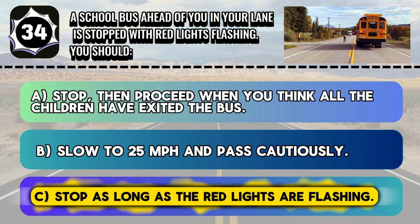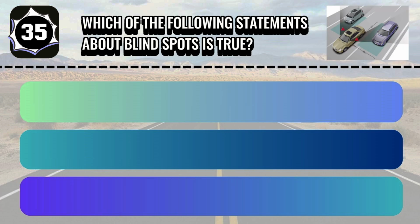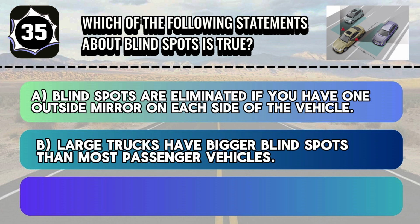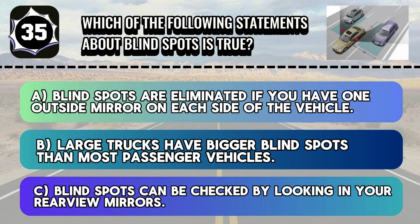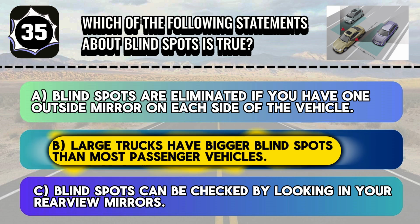Correct answer, C. Stop as long as the red lights are flashing. Which of the following statements about blind spots is true? A. Blind spots are eliminated if you have one outside mirror on each side of the vehicle. B. Large trucks have bigger blind spots than most passenger vehicles. C. Blind spots can be checked by looking in your rearview mirrors. Correct answer, B. Large trucks have bigger blind spots than most passenger vehicles.